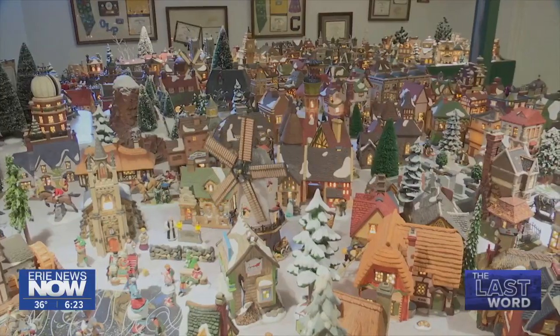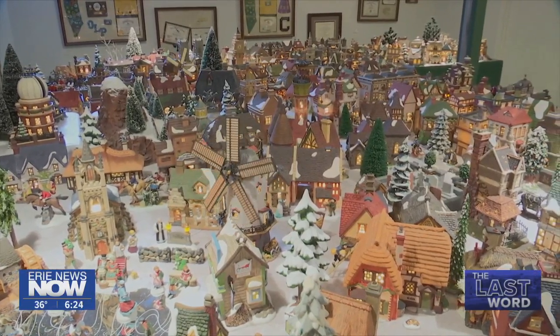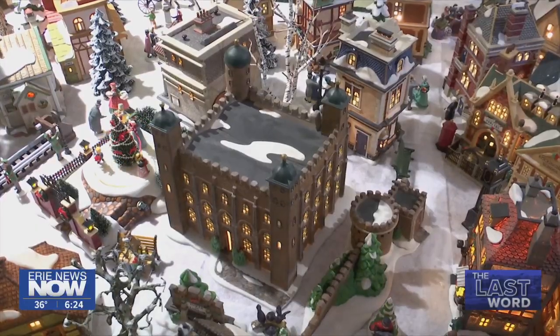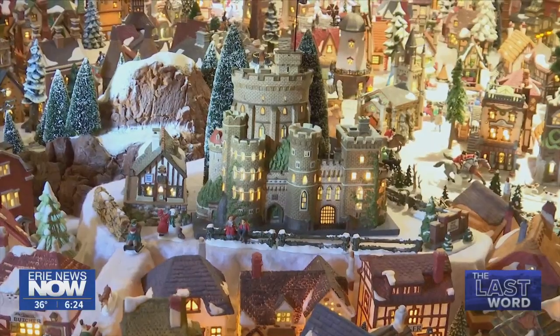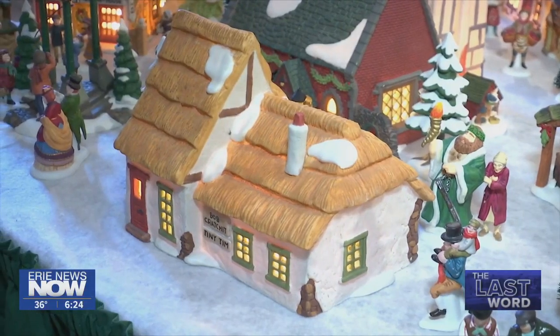The collection includes 225 hand-painted buildings made of porcelain. Some structures represent famous landmarks of London, including the Tower of London, Westminster Abbey, Big Ben, and Windsor Castle. It also includes fictitious buildings from A Christmas Carol. Here's the Bob Cratchit House.